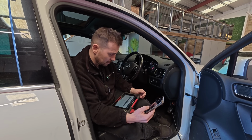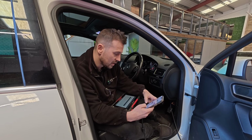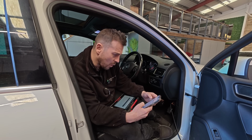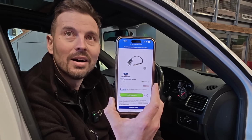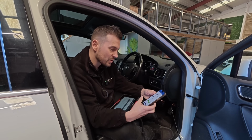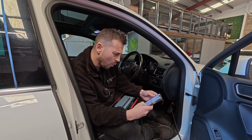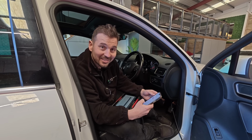However, it's telling me it's a knock sensor. Let's see how much they are. Oh no! Just explain it. There was a comment that someone did say that they were about that price. Someone said they're about 600 quid, and I thought, no, I don't believe that. Yeah, I kind of thought the same. But then here, you've got a knock sensor on eBay.